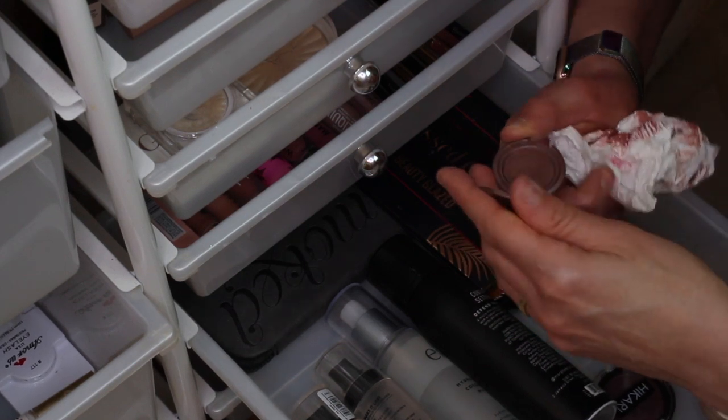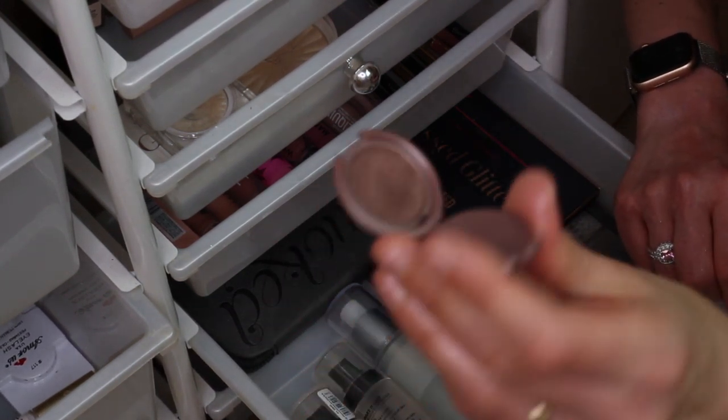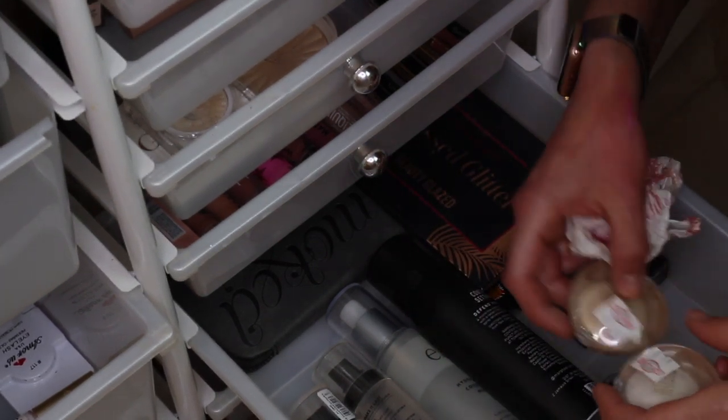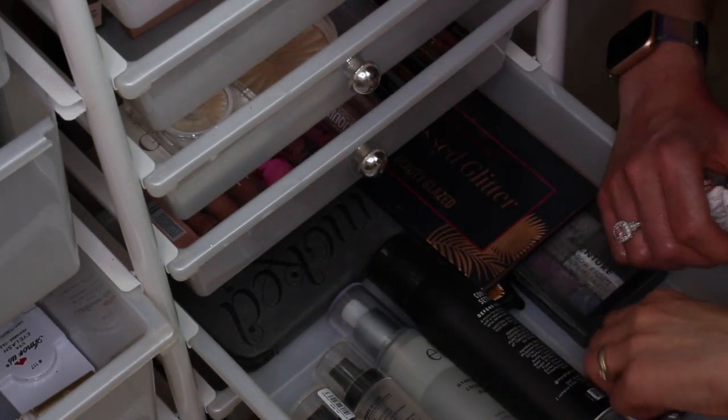Now I've got a few little single eyeshadows from Ipsy Bags. They just don't do anything for me. They're just kind of ugly. I've used them and I'm going to toss them. Dollar store eyeshadows. Throwing them away. Awful, awful quality.